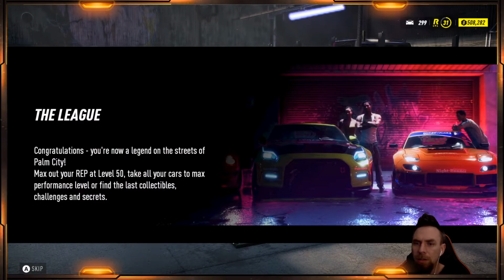Thank you for helping get the cars back. You are now a legend on the streets of Palm City. Max out your rep at level 50 and take all your cars to max performance level. Or find the last collectibles challenge and secrets.